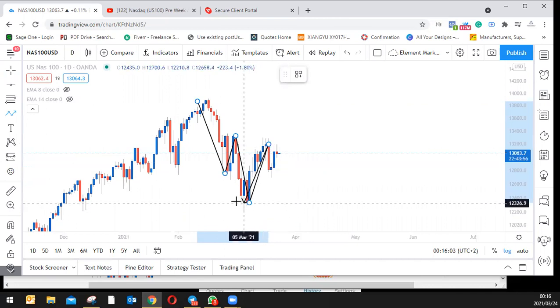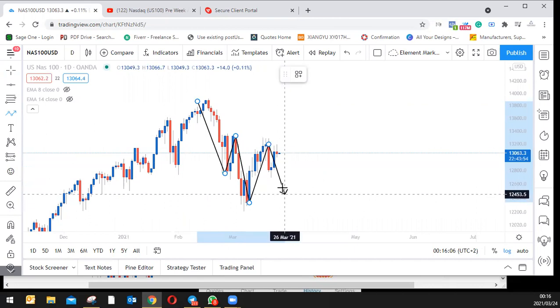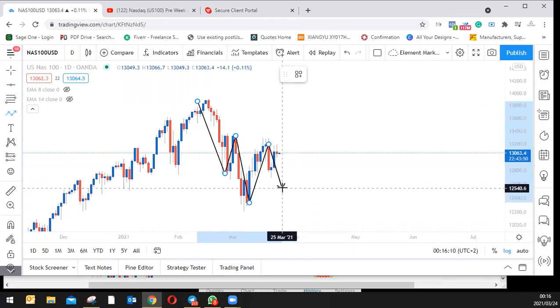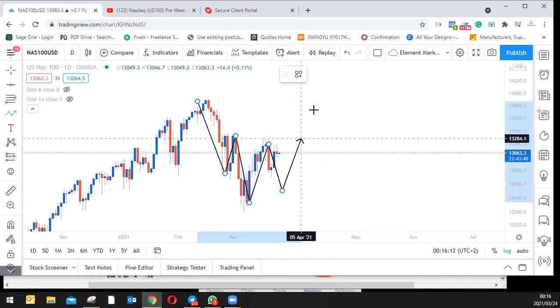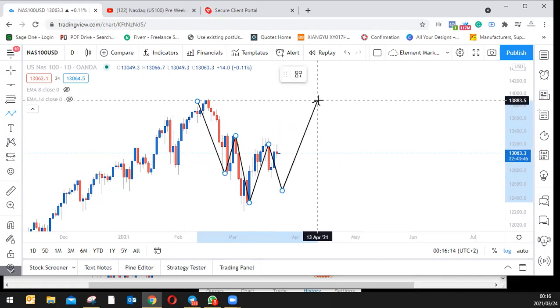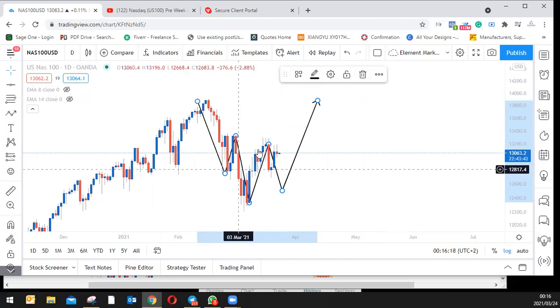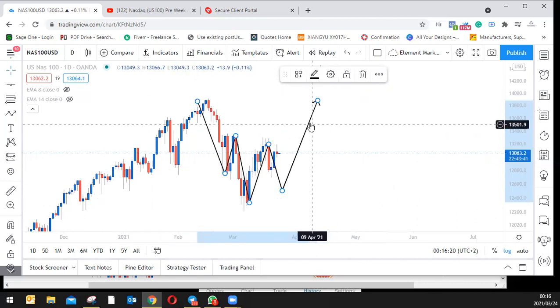However, this is a very big level of support, so we might not get that lower low. We might get a higher low, and then the trend can change. Any of that can happen, but we are still in a bear market, so I'm still looking for sells.